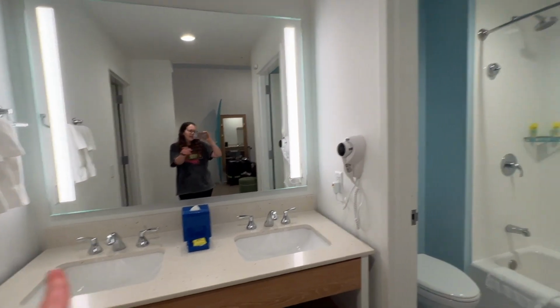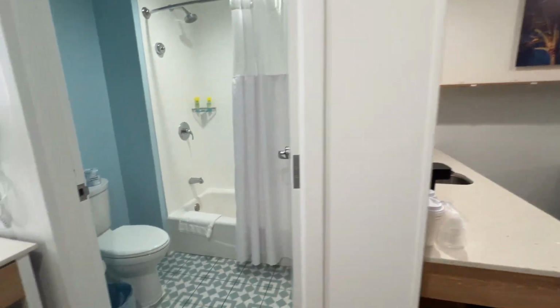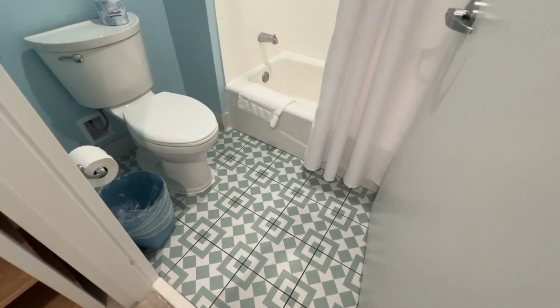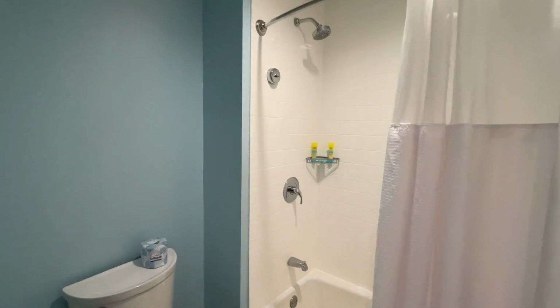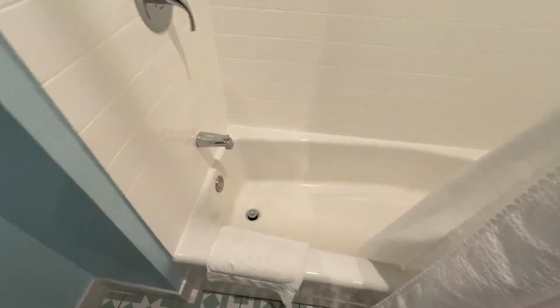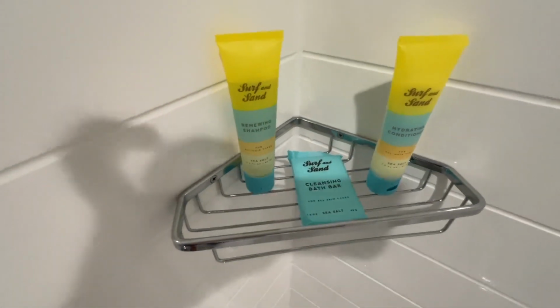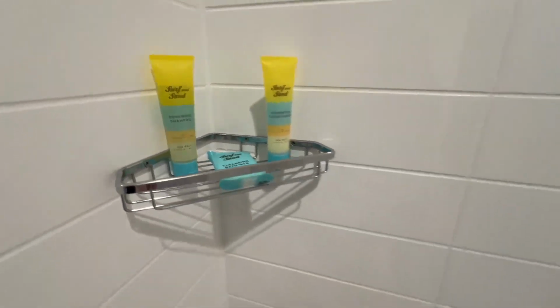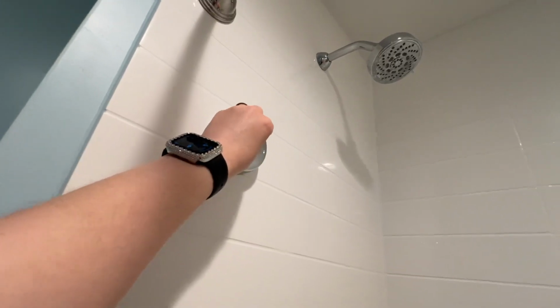But yeah, that's open. And then you do have this other sink. It's like somebody could brush their teeth or whatever in this sink. And then we have the bathroom. We've got the commode. I do like the tile in here. Got the shower with tub. And we have some cute little surf and sand amenities. We do have the drying rack line there if you're swimming.